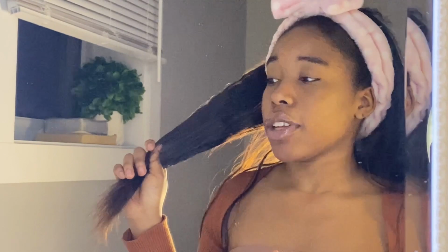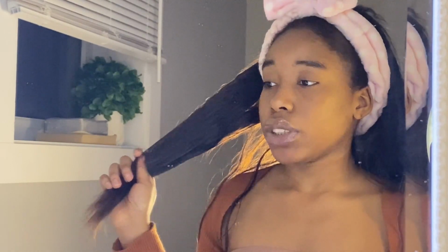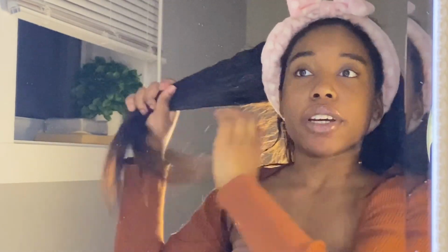Okay, I'm going to do my hair now. By the way, these are some of the things that I would be using for today. They're not a lot.